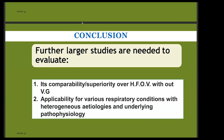Also, we have another question, Doctor. What is the range of volume, the minimum and the maximum, with high frequency? And do we change the tidal volume according to the blood gas?